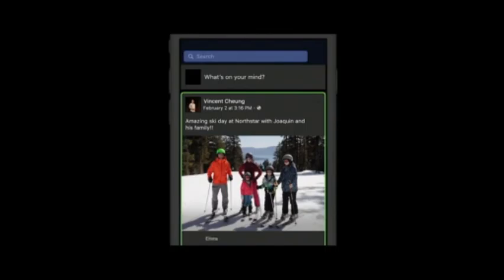Vincent Chun, February 2nd at 3:16 p.m. Amazing ski day at North Star with Joaquin and his family. Photo, image may contain snow, people, outdoors. 11 eyes running and 12 others reacted.